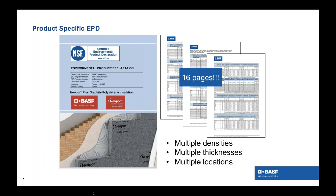So although neopore can be used and is very well suited at a light density, it's also used in some thicker densities when a higher compressive resistance is needed. So we wanted to offer that data as well. It's also offered in multiple thicknesses and multiple locations were brought into it. Initially, our first version of this was just 4 locations, and now we just published an updated version with 26 manufacturing locations.